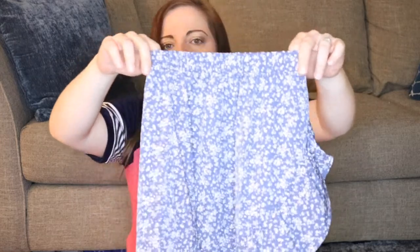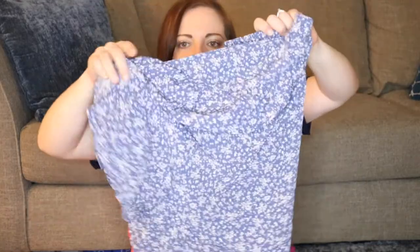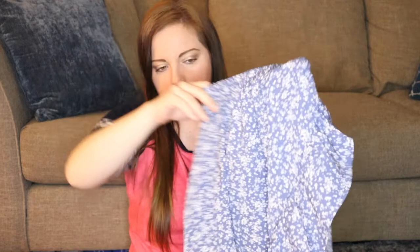Okay, I have one more item that's kind of for Quinn, kind of for Bailey. They got it to split because it'll fit both of them. They both have the same size waist. So skirts honestly can fit both of them for the most part. And they both loved this one. It is just a floral longer skirt. It has this cute ruffle design flap. So it's not just a straight down straight skirt, but they got that.